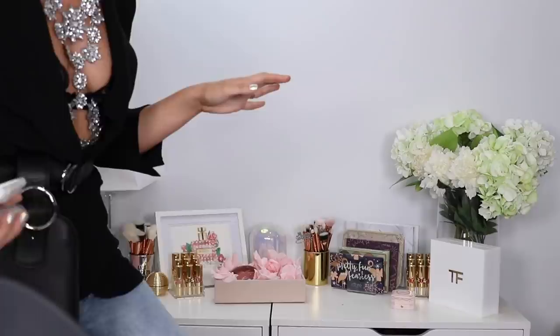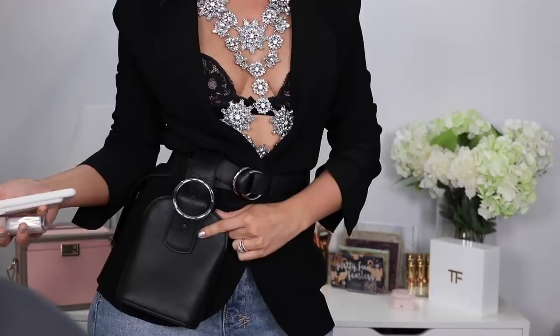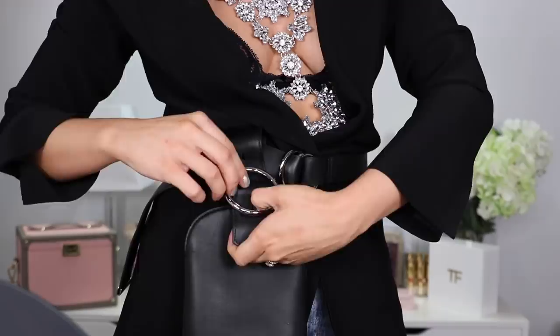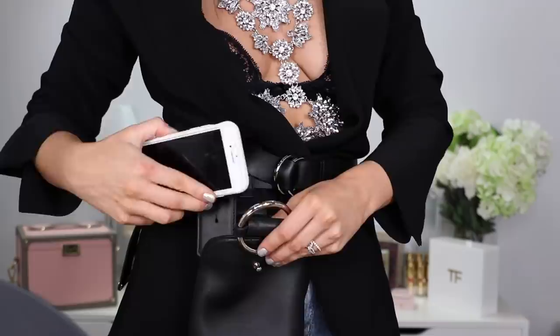Okay guys, this is what I ended up putting on. Take a look. I've got this gorgeous bag, I will link it below, a blazer, this amazing chest jewelry, just a little bra. I'm gonna add the Diamond Milk Gloss Bomb on top. Oh no, how do you open it? Well, no one's gonna be pickpocketing me. Okay, in there, my phone. Yay. Okay, guys, I'm gonna take you with me to the event, so let's go.